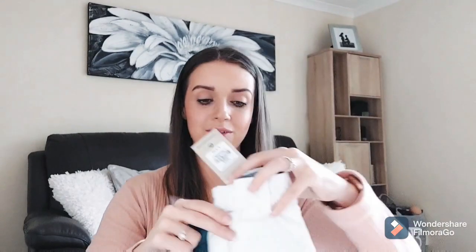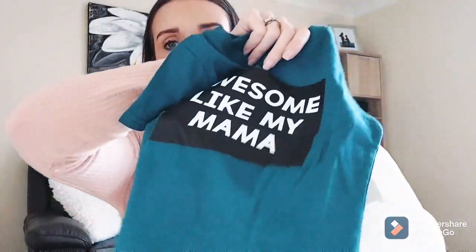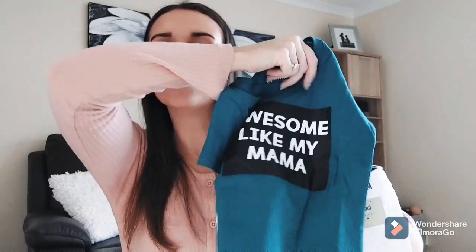He also got, I can't believe how big these look, I can't believe he's going to be wearing these soon, these little white chino shorts, and Cameron thought that these would pair really nicely together with the white writing. I don't know if I can hold this up neatly enough for you to see. But yeah, I think that'll be really cute, so I like that one.